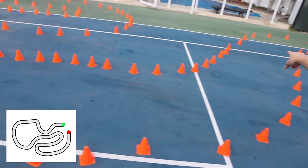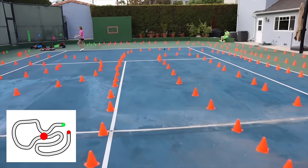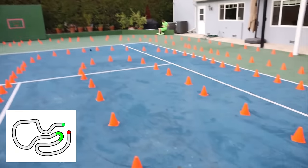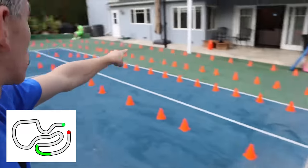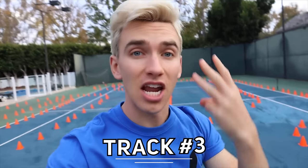But if you can make it through there without knocking cones down, you then blast through another straightaway and do a super, super sharp turn. I have a feeling a lot of people are going to wipe out in this section. You got another straightaway, a super hard curve, and then a straightaway again, all the way to the finish line. This is track number three. The question is, who is gonna win this one? I have a feeling it's gonna be me.